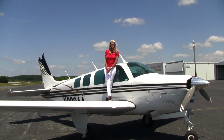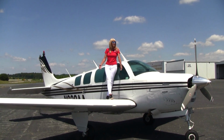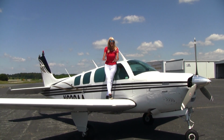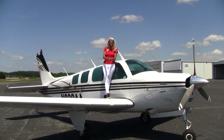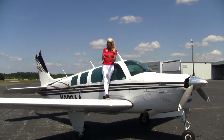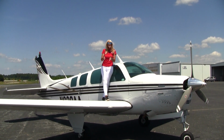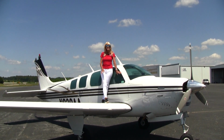This Bonanza A36 is looking for a new home. You can see it has beautiful paint, wonderful interior, factory air conditioning. And we've got the updated flight deck with the updated Garmin avionics package. We've got XM weather, we've got traffic, the Mode S transponder. We are ADS-B out compliant. We're 2020 compliant. So there's lots to love here.